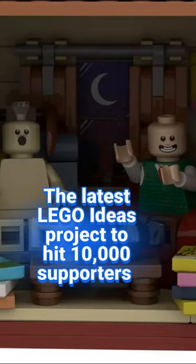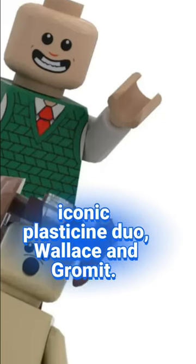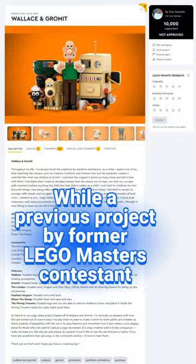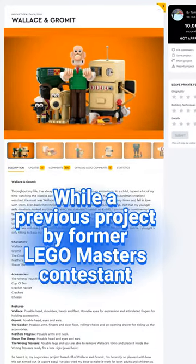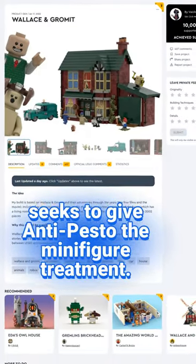Heavens above Gromit! The latest LEGO Ideas project to hit 10,000 supporters is yet another reimagining of Nick Park's iconic plasticine duo Wallace and Gromit. While a previous project by former LEGO Masters contestant Tom Gerardin was not approved in 2020, this new submission by Vaicko seeks to give Anti-Pesto the minifigure treatment.